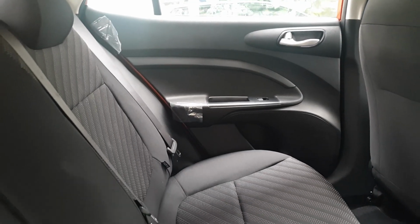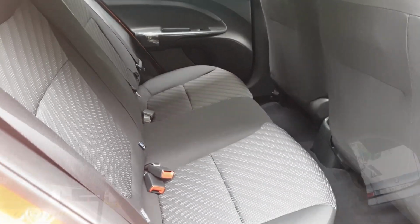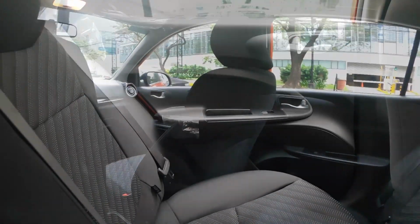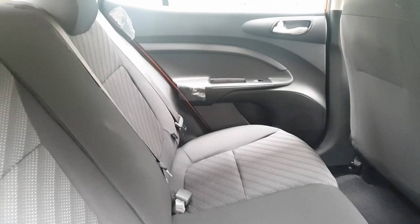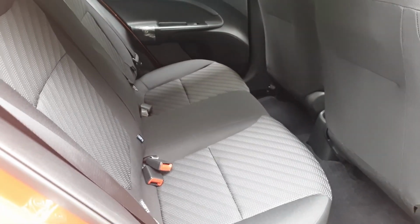Okay, so here at the back I have decent legroom. Headroom is, not sure if you can see that, about, I'm guessing, 1.5 inches. You don't get a lot of toys here. You don't have USB ports or 12-volt outlets, and you also don't get a center armrest. But at this price, I can't really complain.